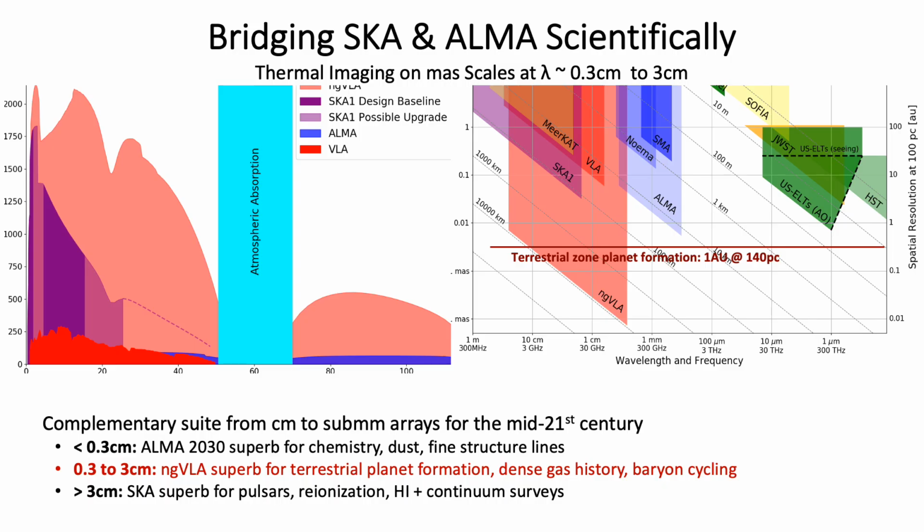So, with the NGVLA, in addition to ALMA and SKA, it really seems to me that it's building this global suite of radio through submillimeter interferometers that will be an extremely powerful tool set for the community.